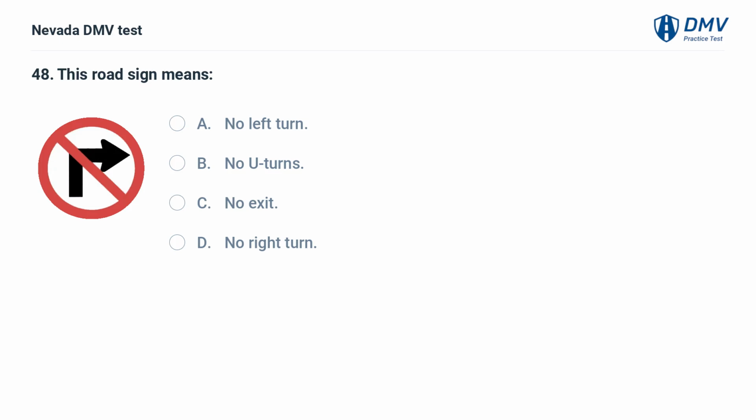This road sign means A. No left turn. B. No U-turns. C. No exit. D. No right turn. D. No right turn. This sign indicates that right turns are prohibited.